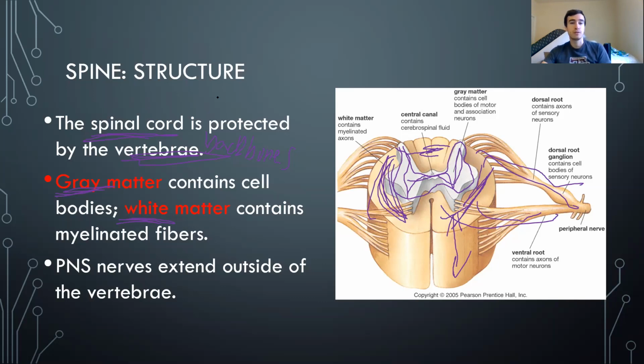And so your central nervous system in your spine right here, so this is kind of the central, and then these guys out here are our peripheral nerves. So the peripheral nervous system connects directly into our central nervous system in this spinal cord area right here.